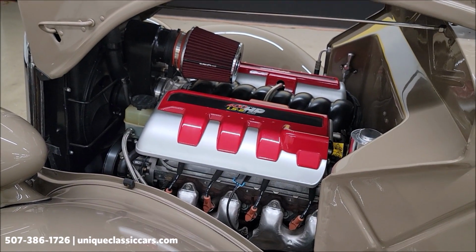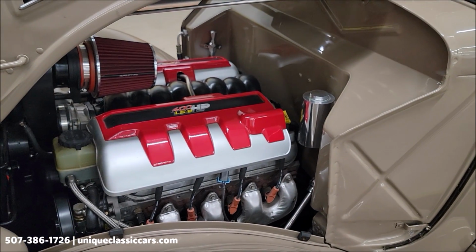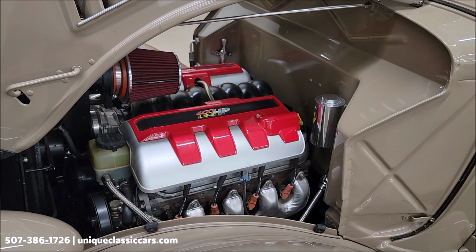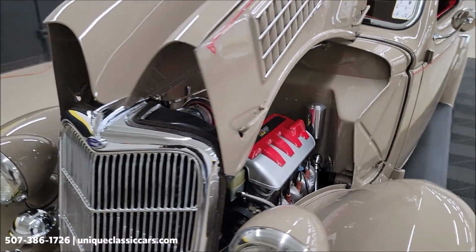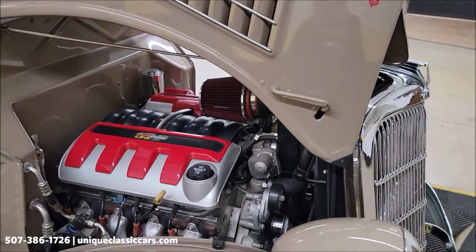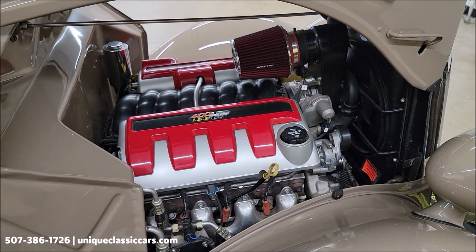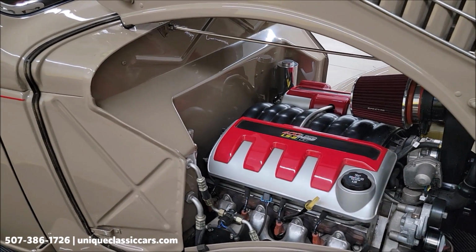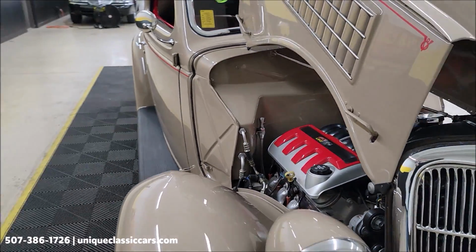So here it is, LS2. And remember, that's paired up with an automatic transmission with overdrive. Power steering, AC. Wilwood brakes. Disc at all four corners. Very clean, nicely done. Again, that attention to detail in this one is amazing.